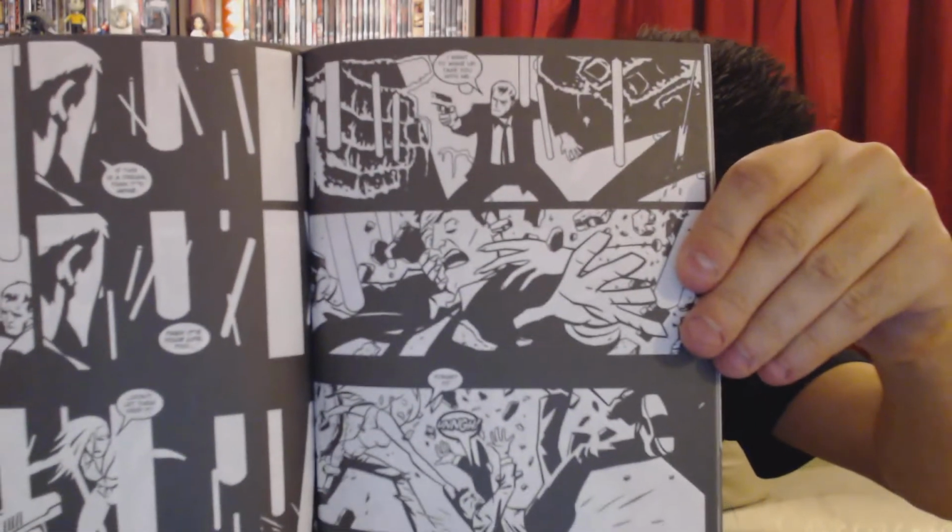This is from Image Comics. Don't know much about it, but all the art inside is black and white. So if you're not a big fan of black and white comic books, this won't be for you. But I don't know. Looks interesting. Now one I'll try and track down, I think.